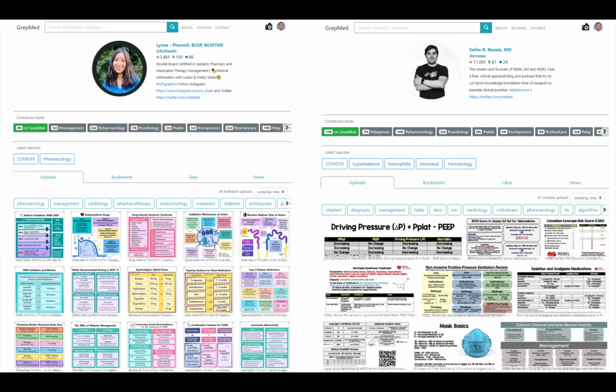If you're an up-and-comer in the FOAMed space, sometimes Twitter and Instagram can be very frustrating because if you don't have thousands of followers, you might post something and just get a few dozen or 100 image views, and then it disappears. Versus if you post something to our platform, it remains evergreen, and you can accumulate views if it's a useful image forever, basically.